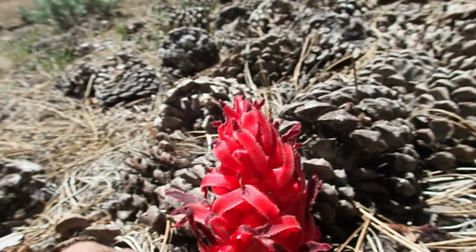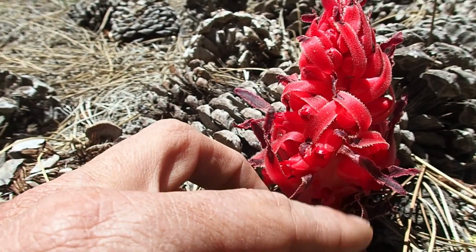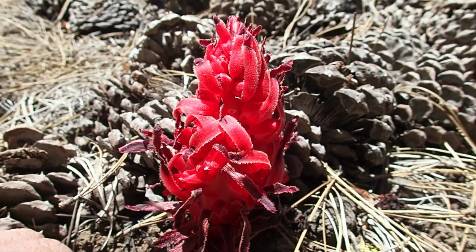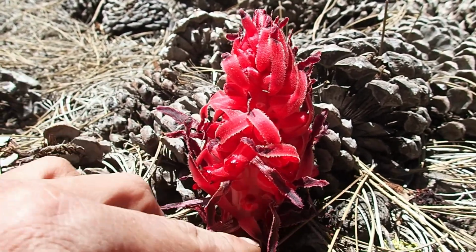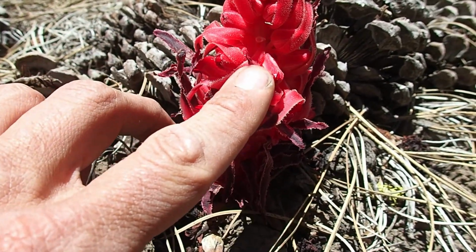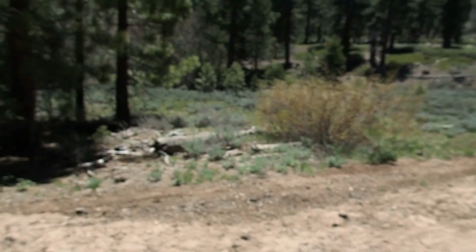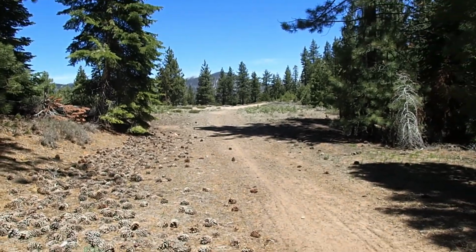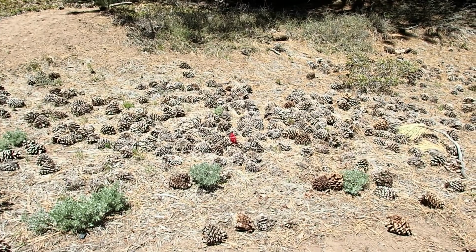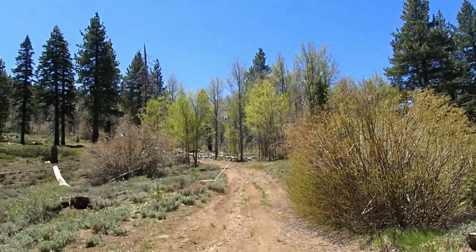An exceptional parasitic plant though, no chlorophyll. Quite dense with flowers. When you look closer underneath all these bracts, not leaves, this thing is not photosynthetic. These are floral bracts, strictly. Stunning plant. I've seen it in specimen form before. It's just so exceptionally bright, popping out of this relatively bright green Sierra landscape.